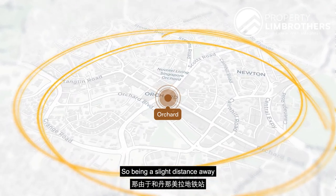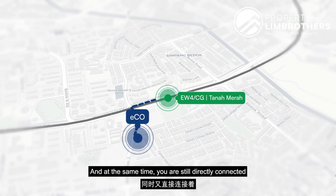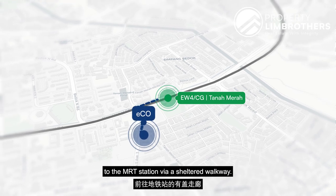So being a slight distance away from Tanah Merah MRT station, you are pretty much far away from the rail track noise, and at the same time, you are still directly connected to the MRT station via a shuttle walkway.